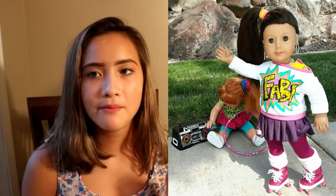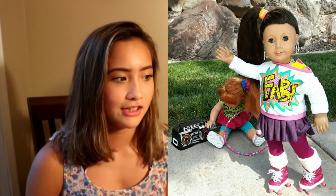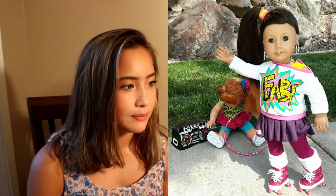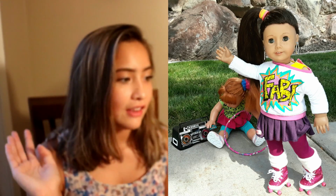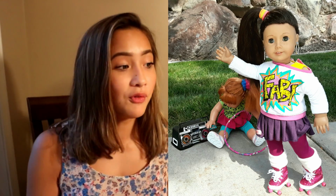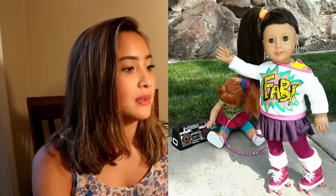So here's the first photo from Addie. I really like this picture, definitely screams the 80s. I asked my mom what decade she thought it was and she was like 80s. So, I think the outfit is cute, you nailed that. The roller skating, the hair on the side ponytail, the girl in the background, the hula hoop and the stereo. I think that perfectly encompasses the 80s. The hoops also. I think you did a great job on this photo.